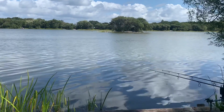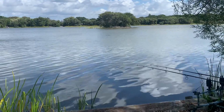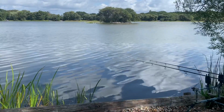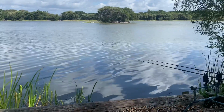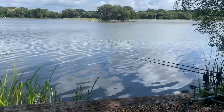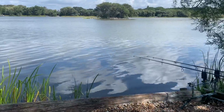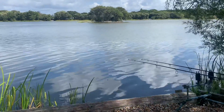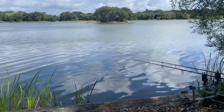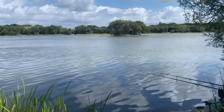I've got fresh baits out now. I've got an 18mm CC Moore Live System wafter on my left hand one, and I've got an 18mm Excel Baits vanilla nut fudge on the right hand rod. So let's see how we go. Just going to have this food, and I'll catch up with you a bit later.